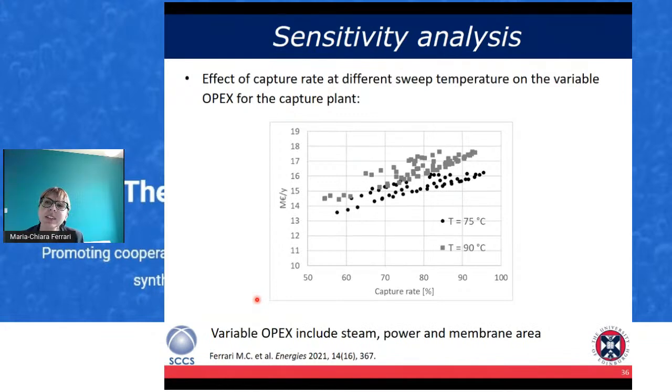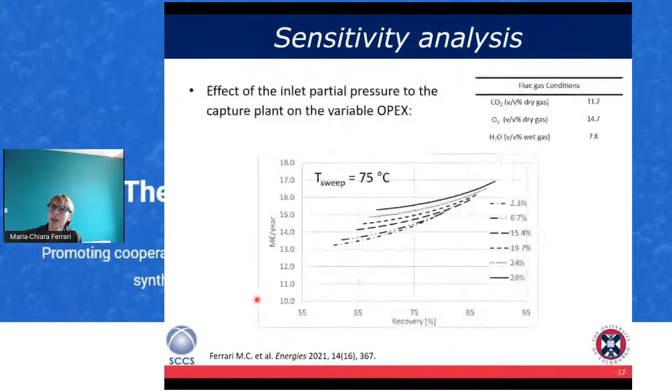And so there is this interest in having a lower capture rate using membranes in plants. So the advantage of our membranes in that scenario would be higher.